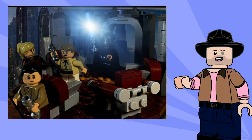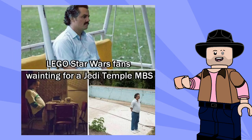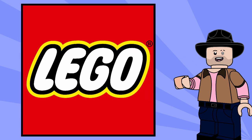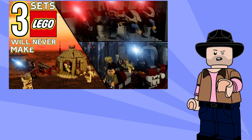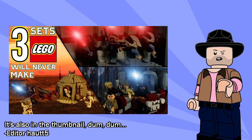Now this is a set based on a location a lot of LEGO Star Wars fans have been waiting for a while now, but LEGO has never made to this day. The Jedi Council Room. Now, because of the nature of this video, you probably realize what scene I based it on. Let's start again by taking a look at the figures.